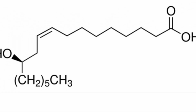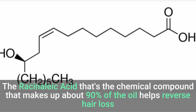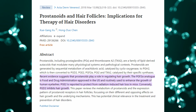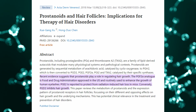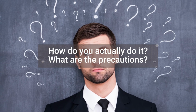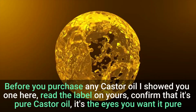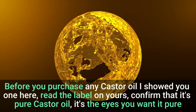There is some evidence that the ricinoleic acid, that's the chemical compound that makes up about 90% of the oil, helps reverse hair loss. And one study found that ricinoleic acid may help inhibit PGD2 or prostaglandin D2 and potentially help scalp hair grow back. So there are some studies, albeit they're typically small, but how do you actually do it? What are the precautions? Well, before you purchase any castor oil, I showed you one here, but read the label on yours, confirm that it's pure castor oil. Because it's the eyes, you want it pure.